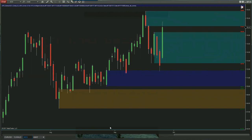Here on AEIS, we have this market that's been kind of chopping around a little bit for the past few months here. You can see it's kind of gone through the summer doldrums. We've popped to the upside all the way up to about 78, 89. And again, this is another solar company here, just in case you're not familiar with this company.